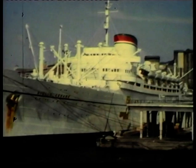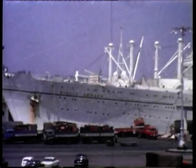The Giulio Cesare was built by C.R.D.A. Monfalcone for Italia S.A.N. in 1950. She's seen here in Naples. She was scrapped in 1973.